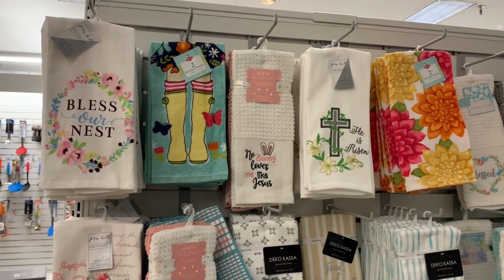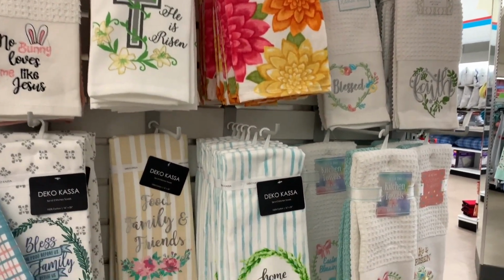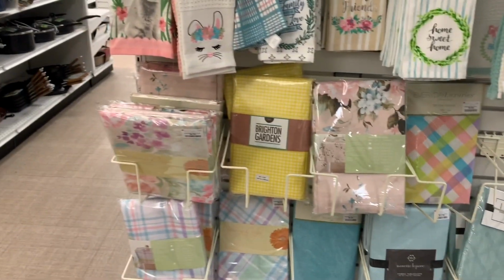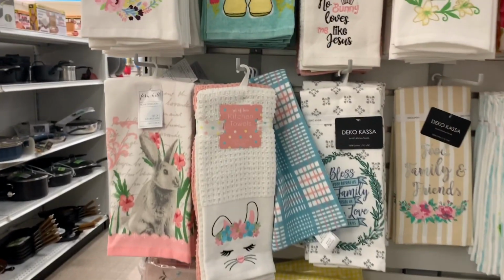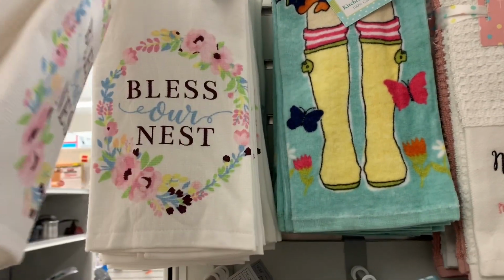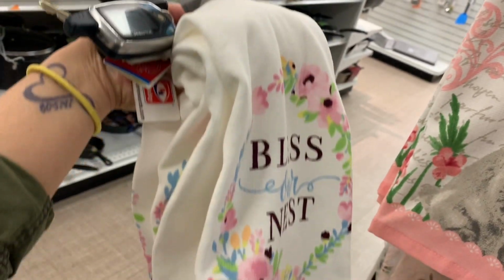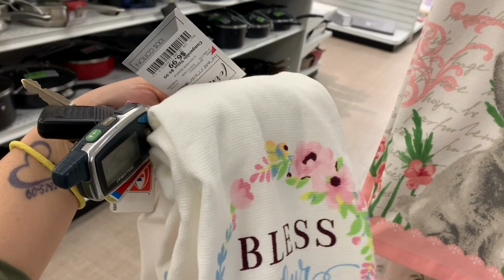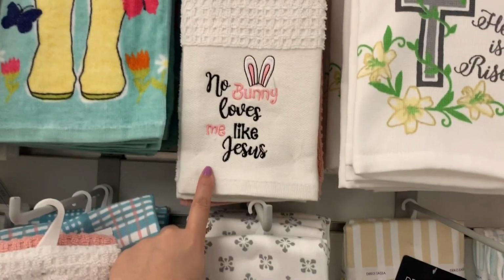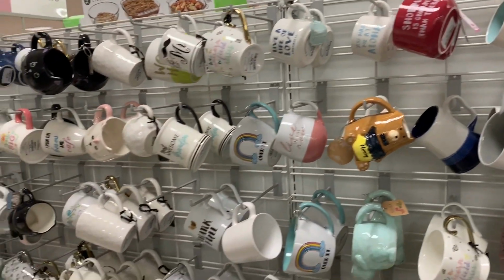Look at their towels, guys. Kitchen towels. I like these. Yeah, these theme are for spring or Easter. I really like it. Oh, I love this one. Bless our nest. Okay. Price for these towels are $6.99 and you get two. No bunny loves me like Jesus. Oh, more mugs.